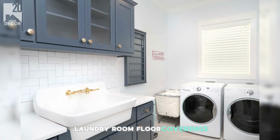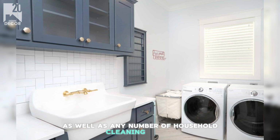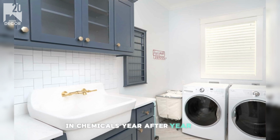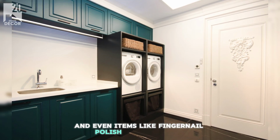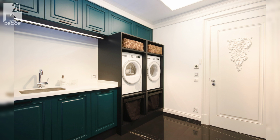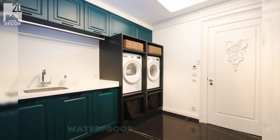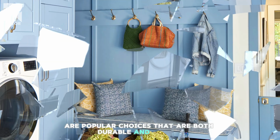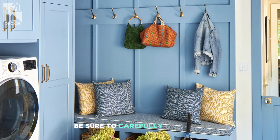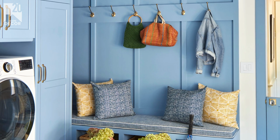Laundry room floor coverings must be able to stand up to moisture, as well as any number of household cleaning agents and chemicals year after year. Dyes, bleach, paint, stains, harsh cleaners, and even items like fingernail polish and remover can leave their mark. Given these types of substances, as well as frequent cleaning, waterproof vinyl and ceramic are popular choices that are both durable and stylish. Be sure to carefully evaluate glossy finishes that can be especially slippery when wet.